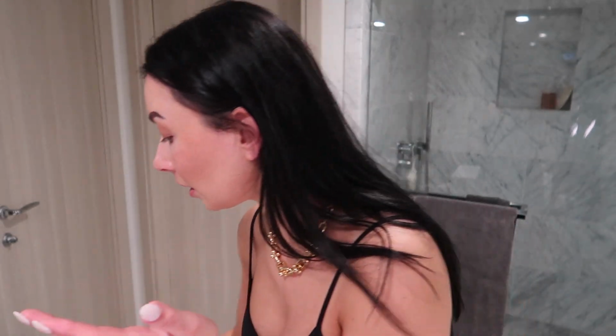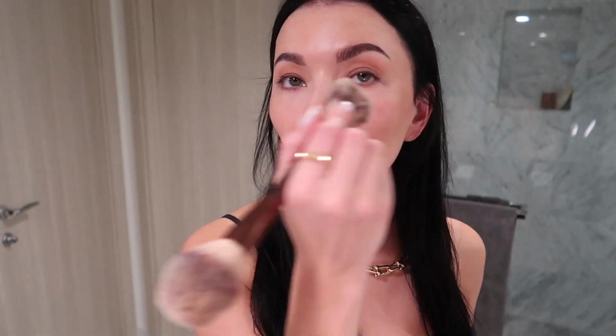Ta-da! So I have to say, I'm loving it. What do you think? It's very natural. It doesn't look heavy on my face. That's what I appreciate about her products. It just looks natural. Even though I did use a little too much of the neutral tone, I'm just going to bronze it out a little bit under the eyes, so be careful with that. So this is the look, guys, and I am loving it.